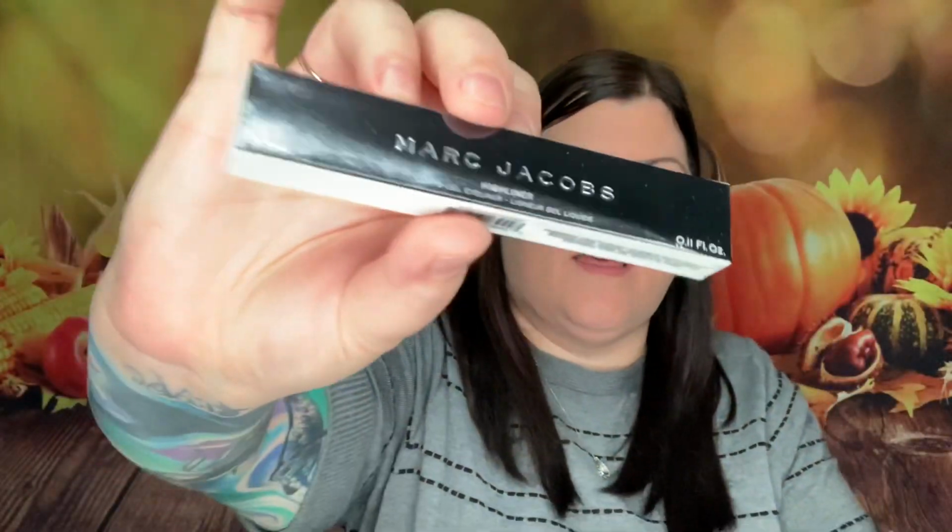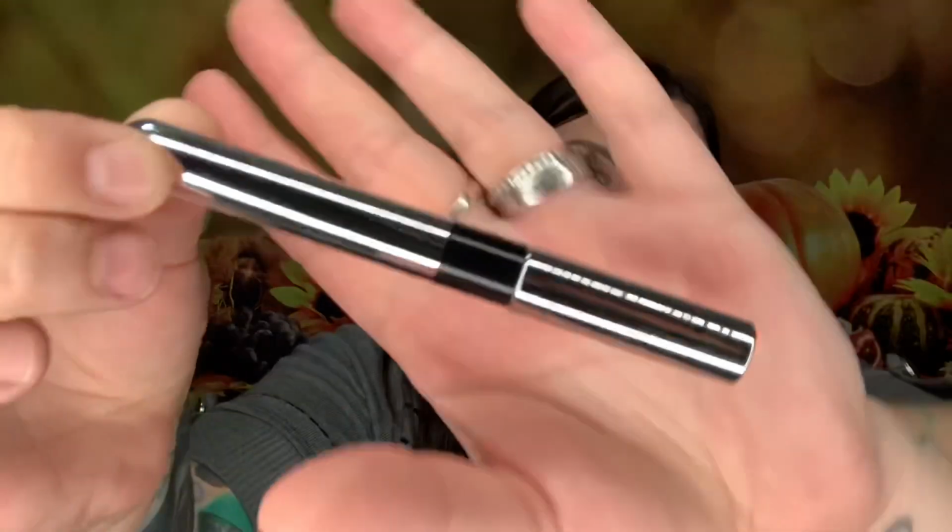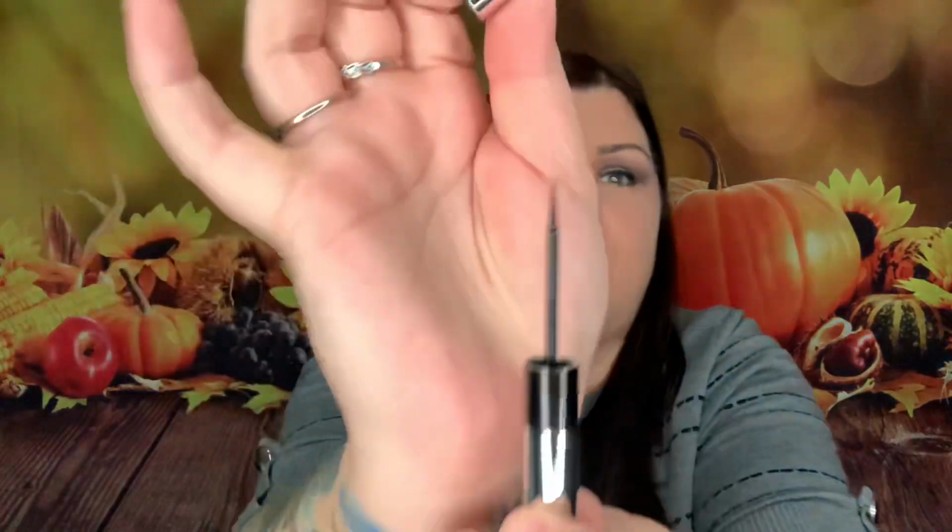This is a Marc Jacobs highliner. Highliner? What's a highliner? Liquid gel eyeliner. Oh, so it's an eyeliner. It says highliner, but that's what the packaging looks like. So let's see what it looks like on the inside. It's pretty packaging. It says Marc Jacobs right there. And then you just, ooh, oh, it's a fine little point. So it has a nice thin straight line. I might try it. I might put my big girl pants on one night and just try it.